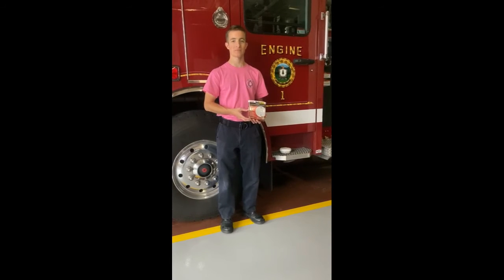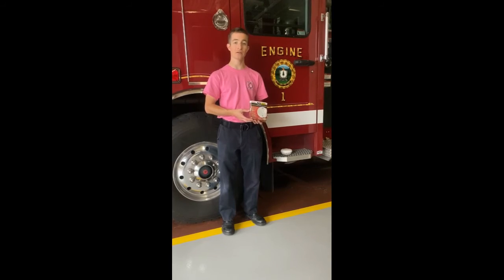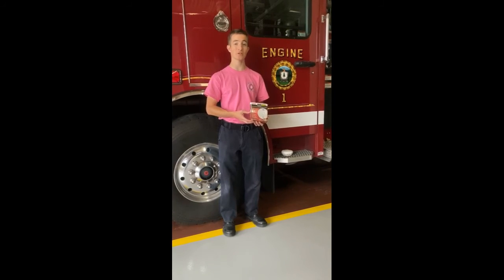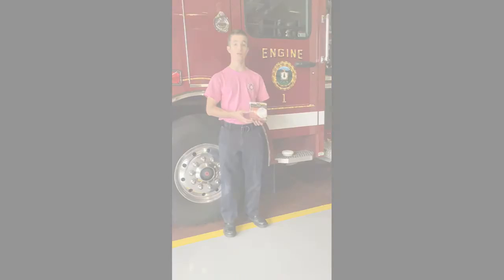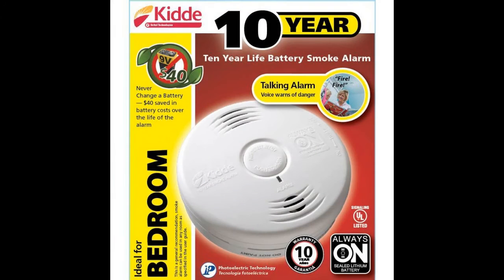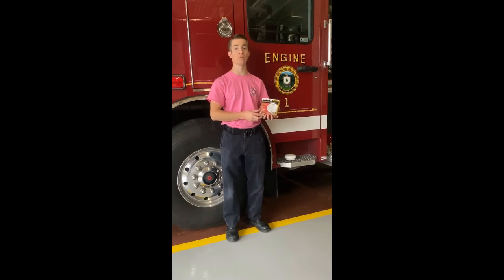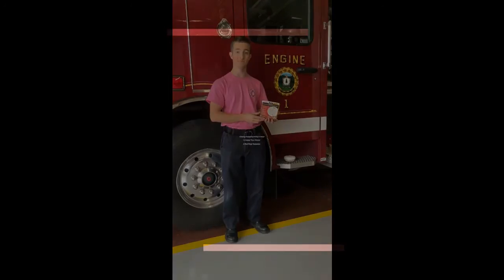Replacing your smoke detector batteries 2 times a year, in the spring and in the fall, is very important to make sure they stay operationally ready. However, there are detectors on the market now that have a battery that will last for 10 years. If you don't want to ever change your detector battery again for the life of the detector, then make sure you look for a 10-year smoke detector if you are purchasing a new one.